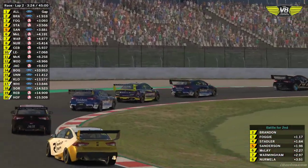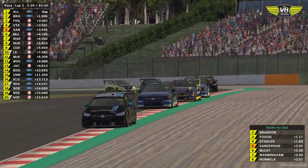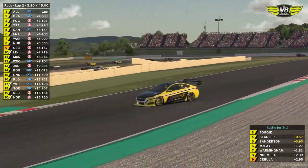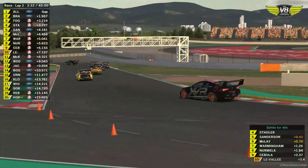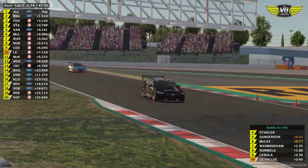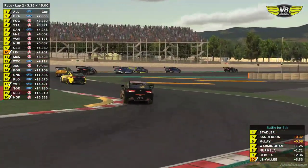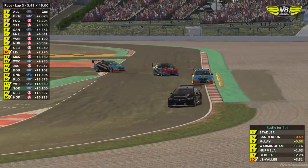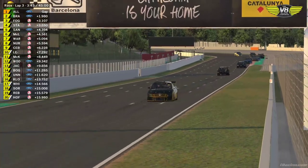And look at Wayne Sanderson, he's having a decent run so far. As you were saying, McClay is there, Warmingham, Nurmela, Sebula is there as well. And the top nine are creating a little bit of a gap. Of course, in 10th we have the previous leader, Steve Lavelli. He is, of course, lagging a bit after that mistake he had on the previous lap.